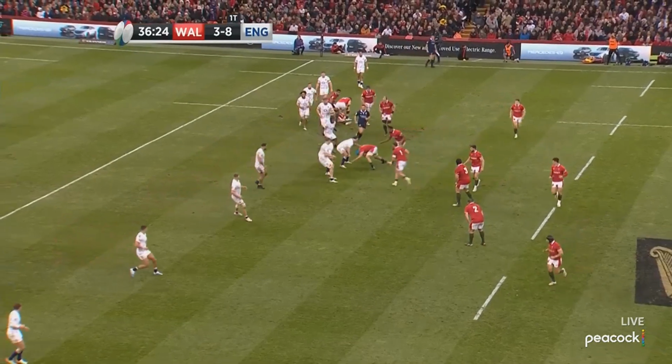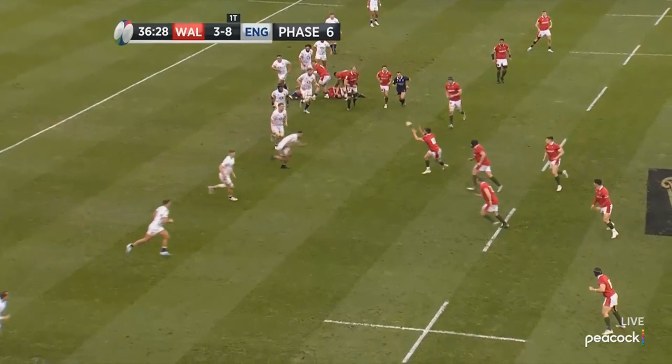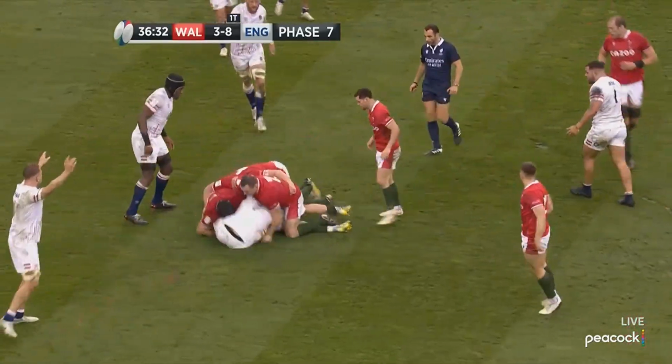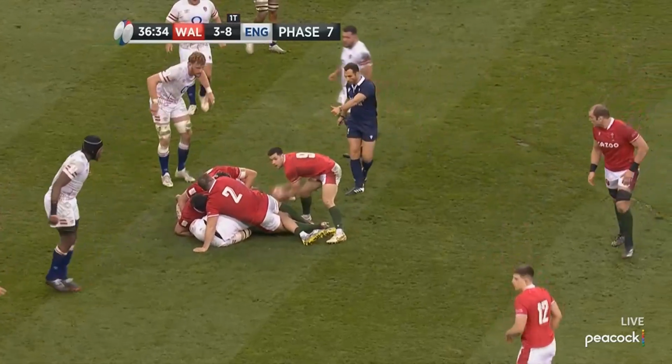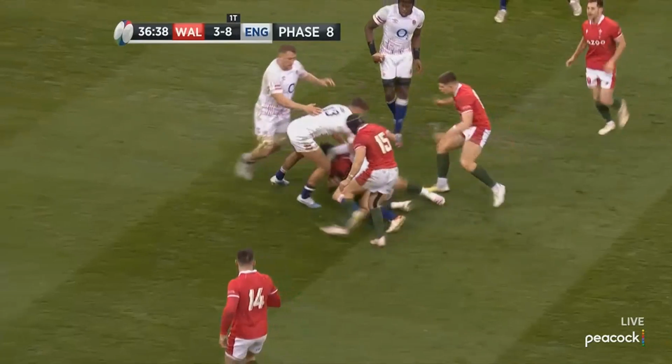They've actually got the best ruck speed of any team in the championship in the opposition 22, Wales, but they haven't been converting. Owen Williams gets caught, and it's Ellis Genge again. What a game the loose head is having in the loose. Hawkins, Louis Rees-Zammit.